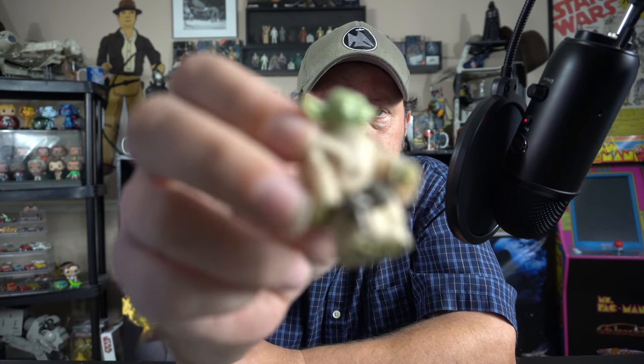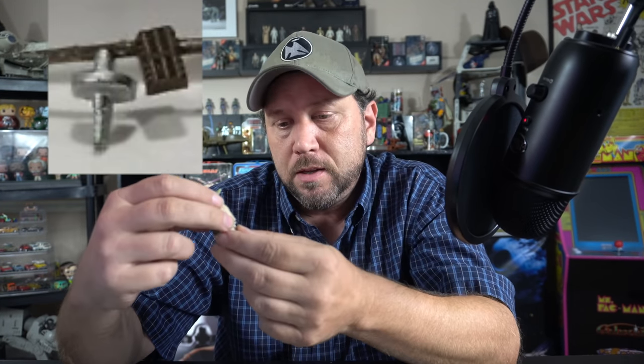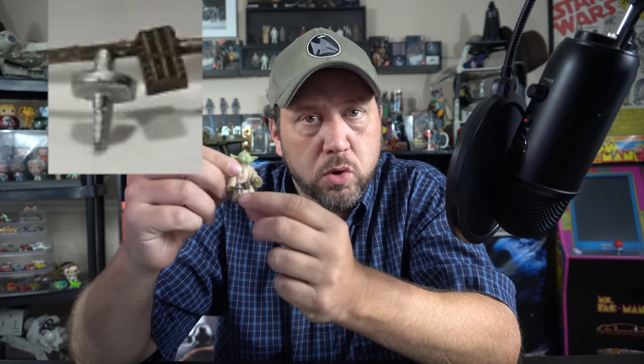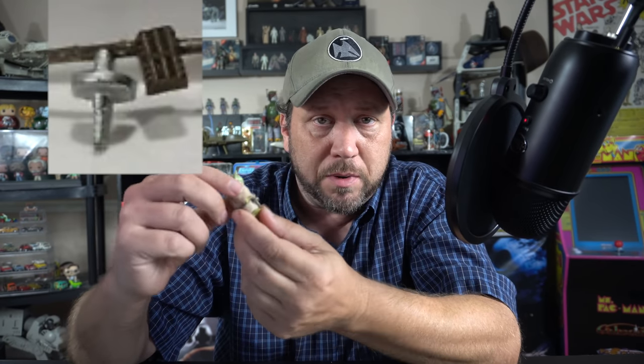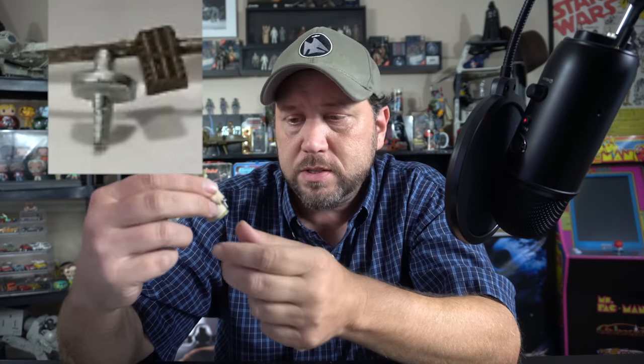Now, I'm sure the camera's not really picking this up very well. See, it doesn't even want to focus, it's so small. So I'll put a picture up here. A lot of people don't know what this is. And as a kid, I'll be honest with you, I don't think me or my friends or anyone else knew exactly what it was either.